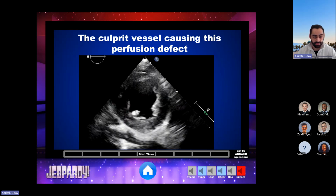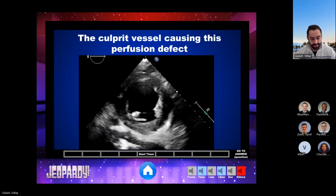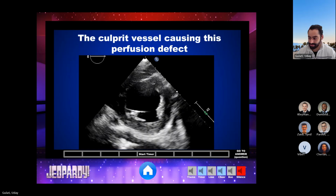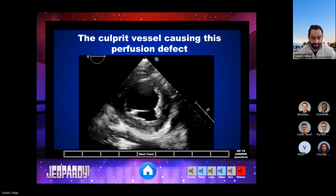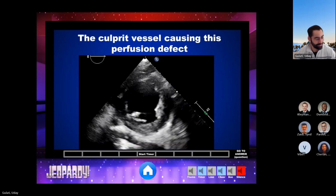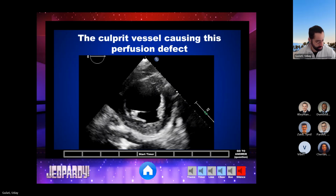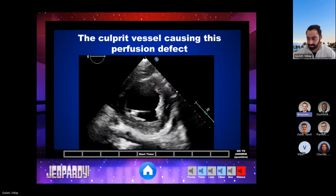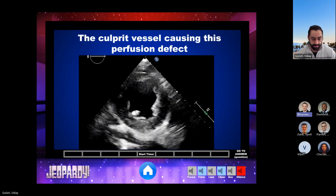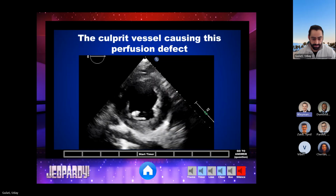The culprit vessel causing this perfusion defect. So you really got 3 answer choices. Just work through it, right? It's parasternal short axis, looking through at the papillary muscle level, and then you divide it into 4 quadrants.